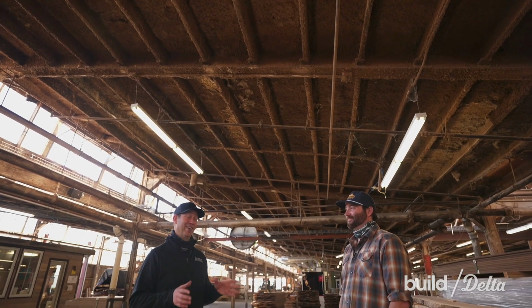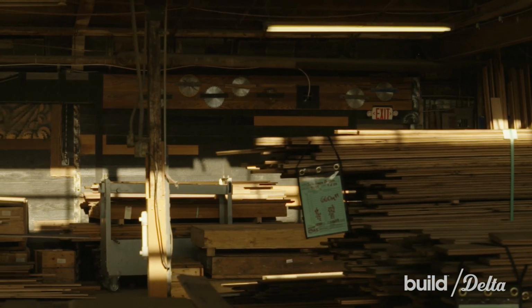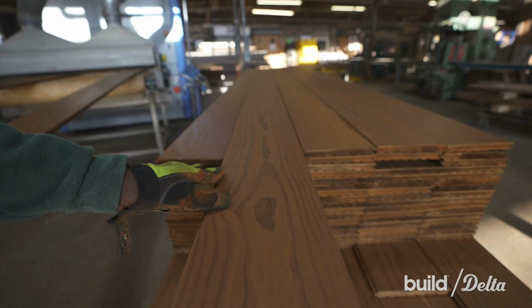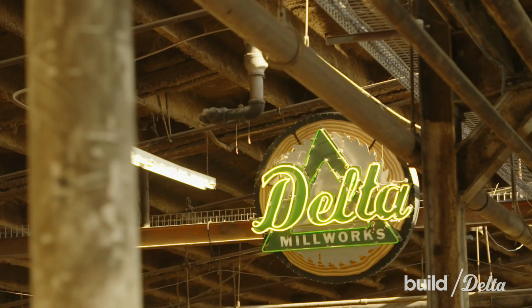Robbie, it is hard not to have a big smile when you walk through that door right there. This shop is absolutely gorgeous. I've been a lifetime woodworker in my garage, but this is a whole nother level. I mean, the wood, the machinery, the smells, the look at this building. What's the background of Delta Millworks?